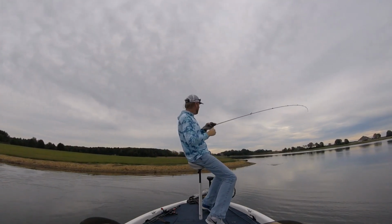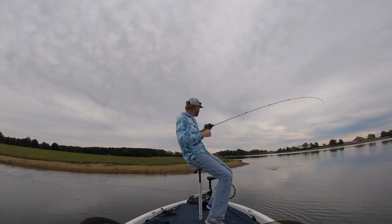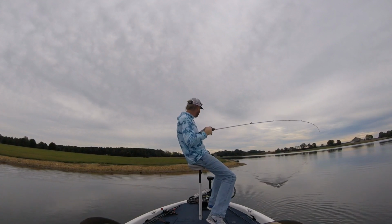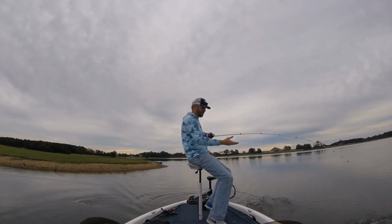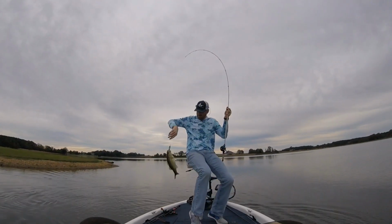Popped that fluke, super spook once or twice and he was on there. That's a good fish. Gosh, he swallowed that too. Fish. Wow. Stop it.